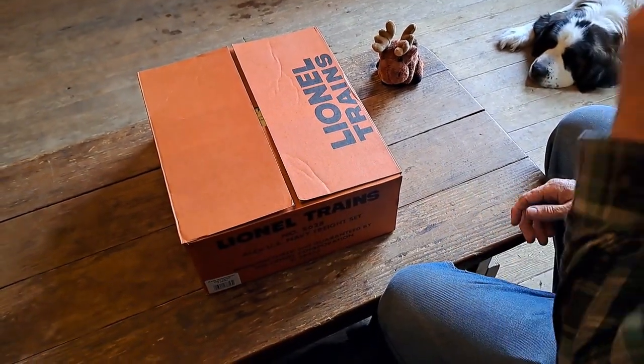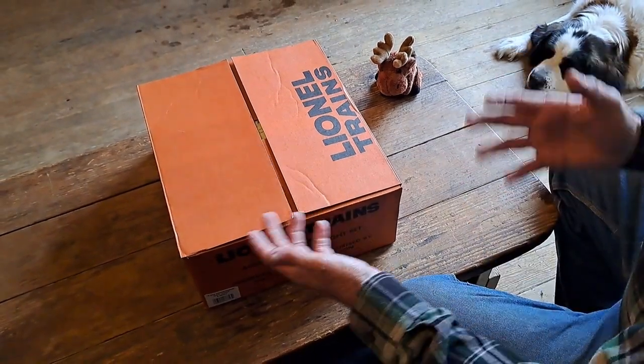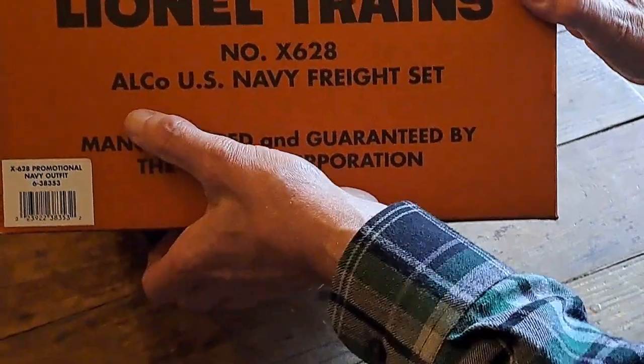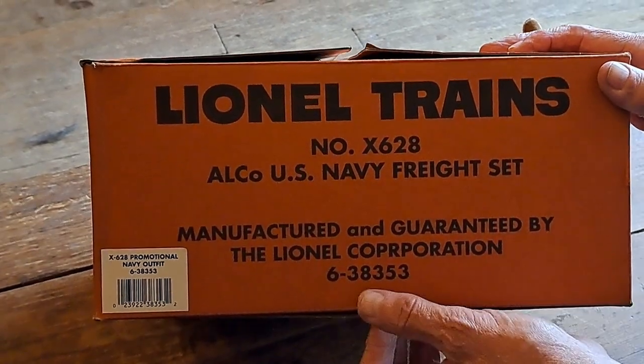What I had been looking for was something to kind of commemorate my naval service, and I found this. It's a set from 2012. The U.S. Navy freight set, and I picked it up.